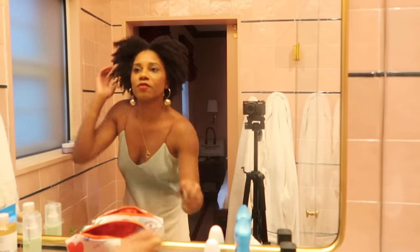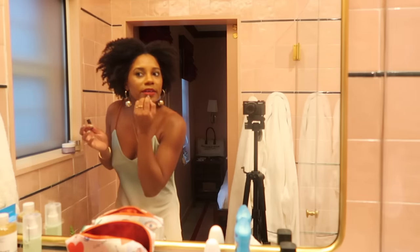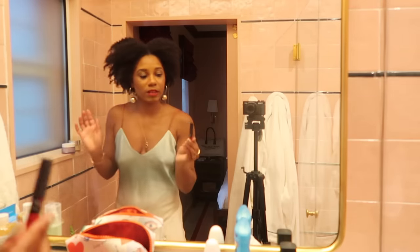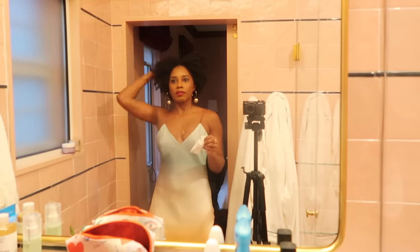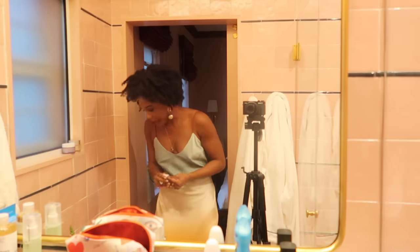I've been watching a few makeup videos, which is why I'm getting more into makeup. This lipstick is great. Gives me the perfect pop of color. I just want to add a little bit more blush, and then I'm going to call my Alto.